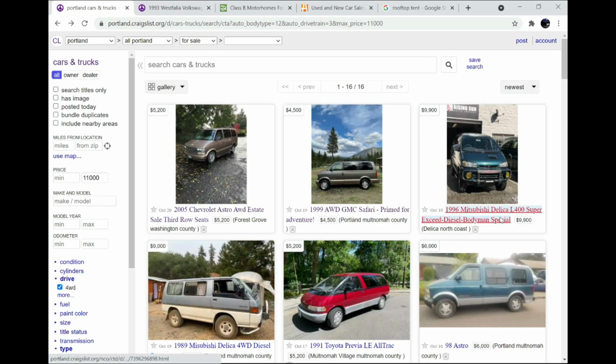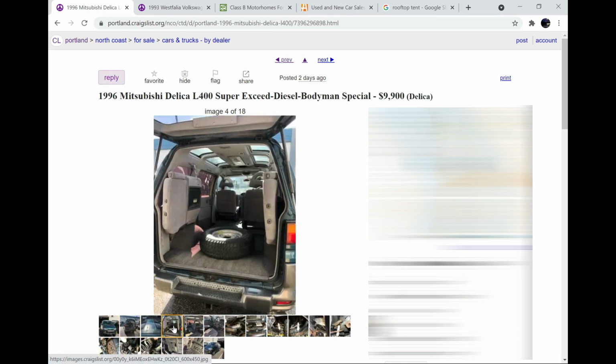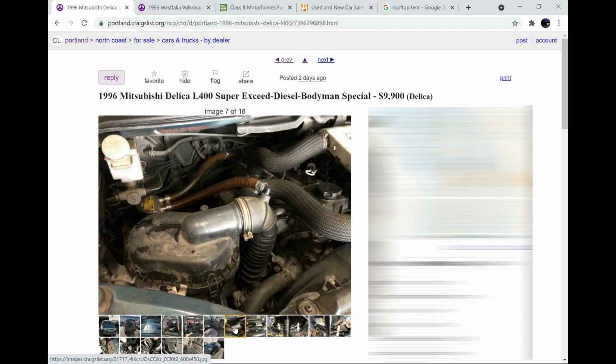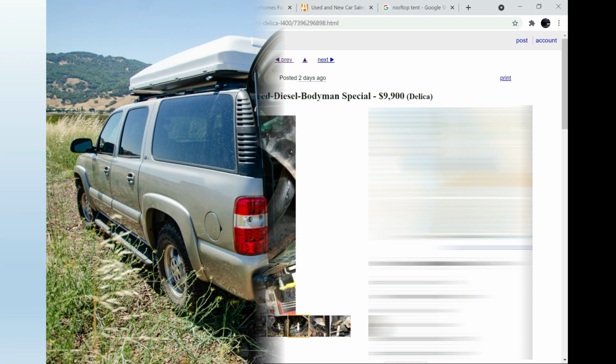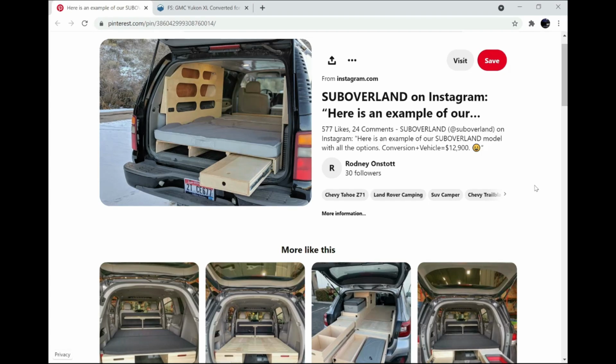Here's an affordable 4x4 Mitsubishi Delica, and I apologize if I'm mispronouncing that. I'm seeing more and more of these around. They will go anywhere, but not sure about parts availability, and based on that, how well it would score with prepared for anything. Let's try and find a built-out four-wheel drive SUV camper. They are hard to find.